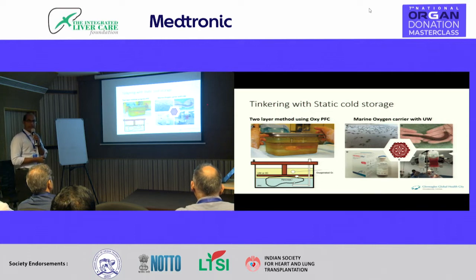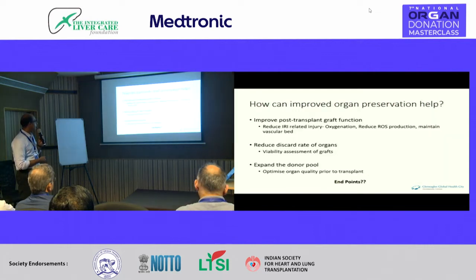Another development is an oxygen carrier. This has been trialed in a kidney study a few years ago. It is derived from a marine worm found in France, which has an oxygen carrier which can hold 150 molecules of oxygen as compared to 4 of hemoglobin. And this has been shown to improve function. But again, none of these things have actually come into routine practice.